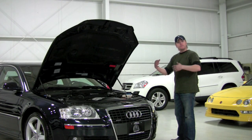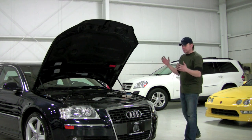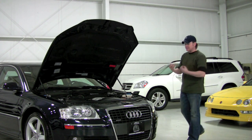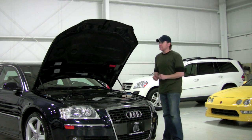Like an A4, if you will, possibly an A6, but this is really a low mile, beautiful car, one owner, and definitely one of the more surprising cars I've spent time in. I'm very, very impressed with this car. So let's take a walk around and get familiar.